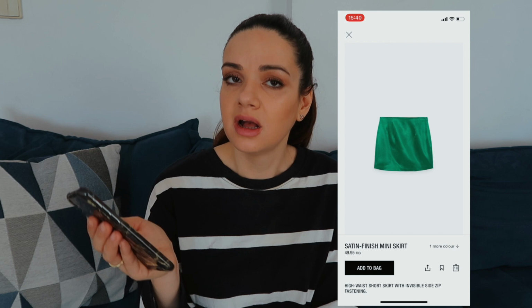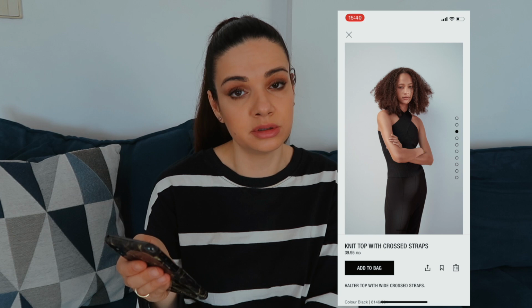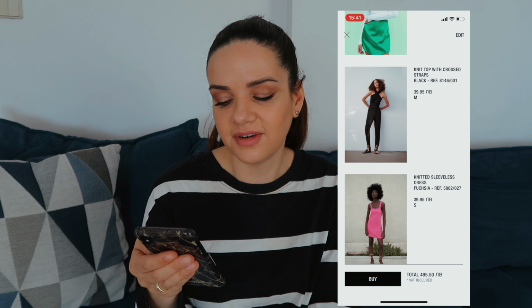This top is very interesting. I love the crisscross details. It will look nice with jeans, with my beige high-waisted trousers from Zara, and also even with the skirt that I just showed you. I saw this one on Instagram and it looked amazing. So that's exactly what I'm talking about, that I find a lot of inspo on Instagram. And I think it looks very chic. It's very pretty and the crisscross detail definitely adds a lot of character and this sophisticated vibe to the entire outfit.